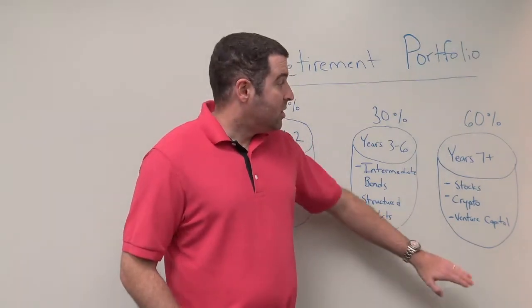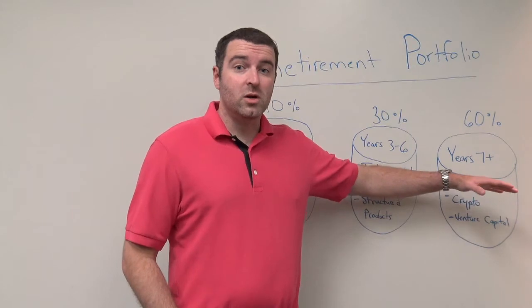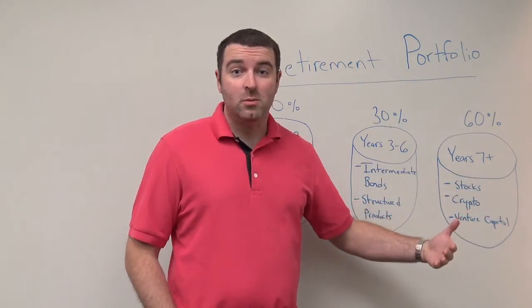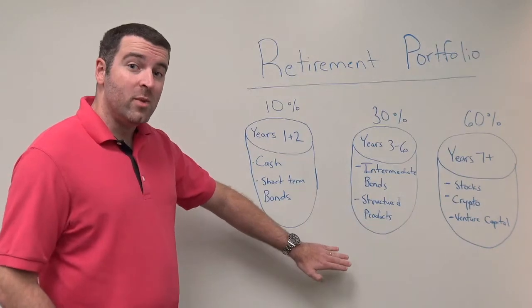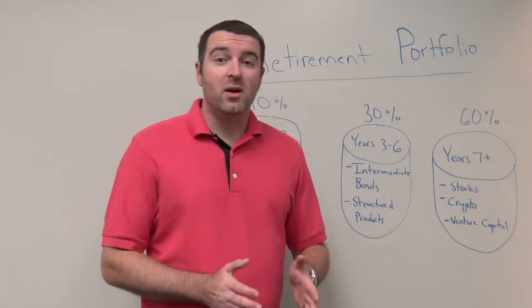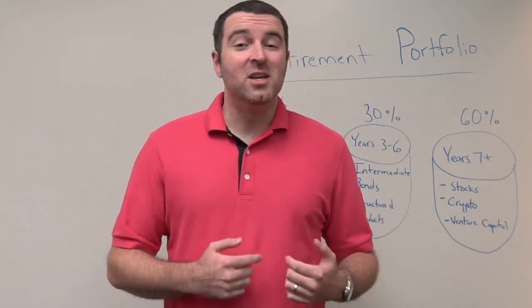It's all going to be in the year 7 plus, what I would consider the growth bucket, because this is where you're trying to not only keep up with inflation, but beat inflation, because you want to make sure that your money continues to grow. It's really important. So overall, this is the bucket portfolio. This is how you're making sure that you don't run out of money in retirement. And then in another podcast, in another video, I'll show you what it actually means to turn this into income.